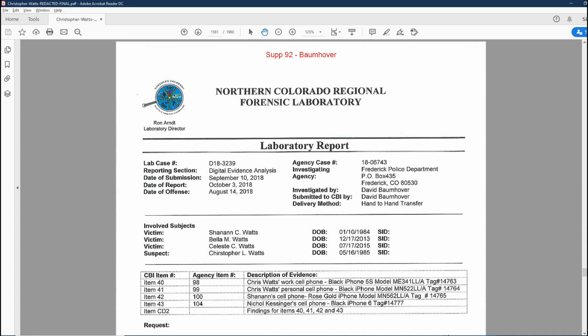We will start on page 1763, and in this part we're just going to go through about 20 pages, but it's filled with very interesting information, including the evidence reports on all of the different cell phones that they got warrants on and searched, including two of Chris's. One is his work cell phone, and the other is his personal cell phone. We also have Shanann's cell phone as well as the Mistress's. So we'll go through different text messages, web searches, and things of that nature. So let's get right into it.